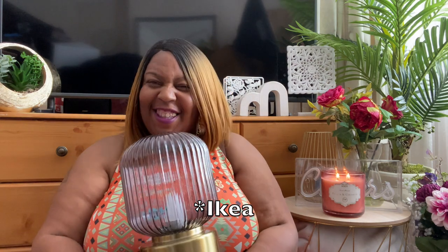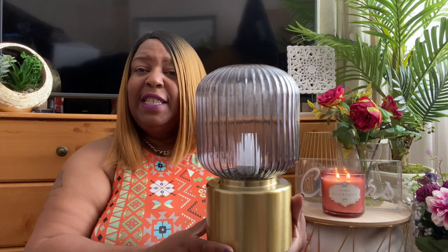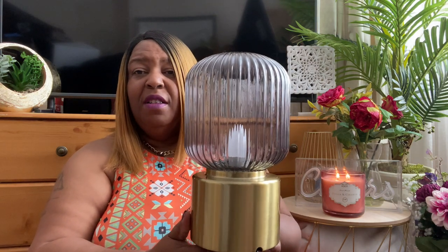Right, now, moving forwards, I'm moving across to Aldi. So we're driving the car down the road and we're now going to Aldi. So guys, I got this lovely, beautiful desk lamp, and this is from Aldi.